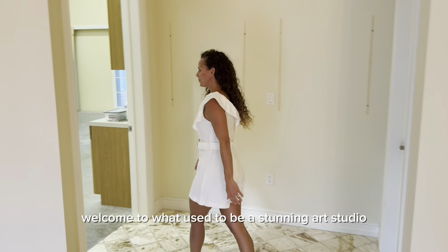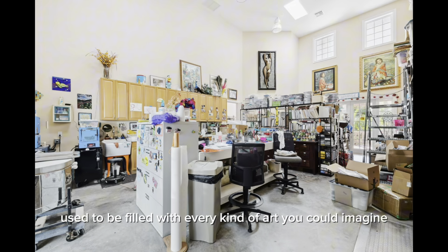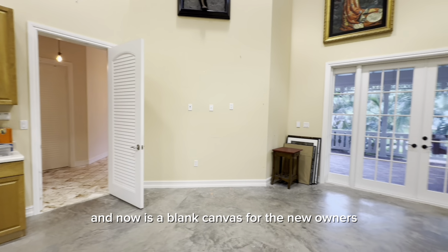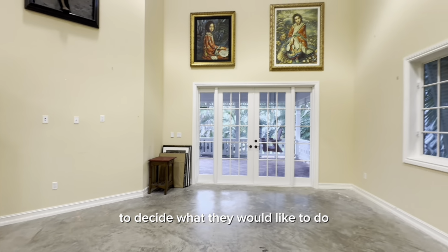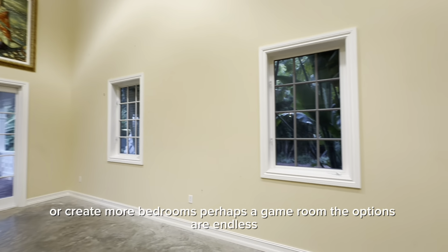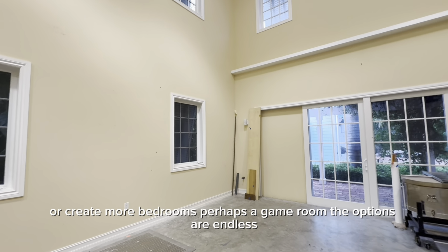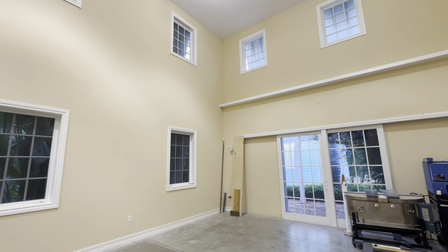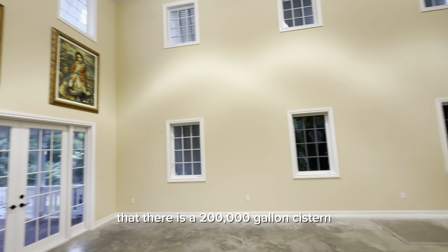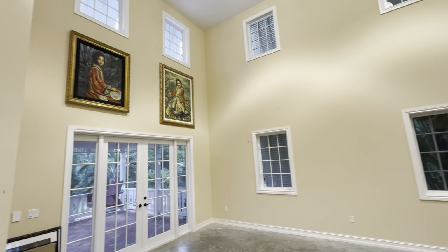Welcome to what used to be a stunning art studio. This spacious room used to be filled with every kind of art you could imagine, and now is a blank canvas for the new owners to decide what they would like to do. Perhaps you'd like to add a loft into this room, or create more bedrooms, perhaps a game room. The options are endless. Also take note that there is a 200,000 gallon cistern underneath the footprint of this house.